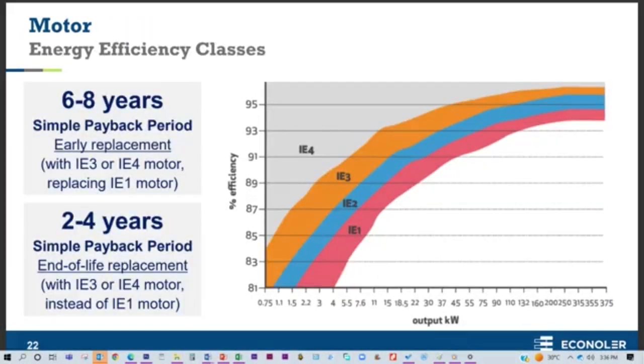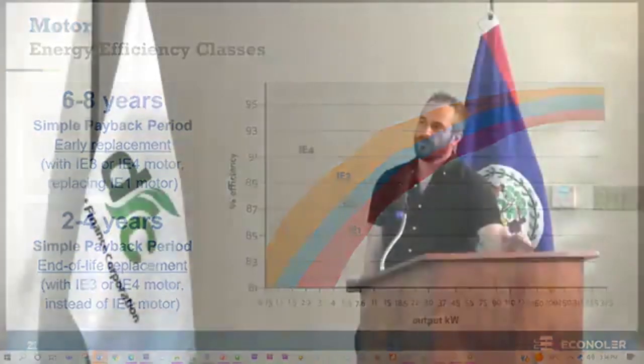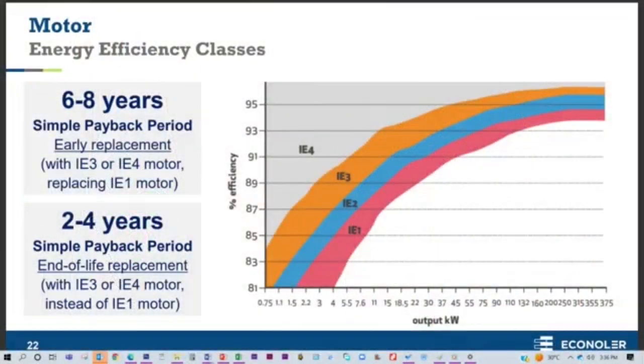So again, for motors, if you're only replacing the motor, you're looking at maybe a 5 to 10% increase in energy efficiency. This depends on the size of the motor. The smaller motors usually have lower efficiency, and higher capacity motors will have a higher efficiency. But for a particular output of the motor, you'll have different energy efficiency classes.